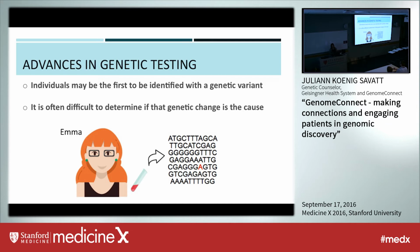Because many of these genetic variants are rare, many patients and families undergoing genetic testing might be the first person to be identified with that variant. Because it hasn't been seen before, it's difficult to determine: is that the explanation for their symptoms and what's going on with them? Take Emma, our example.